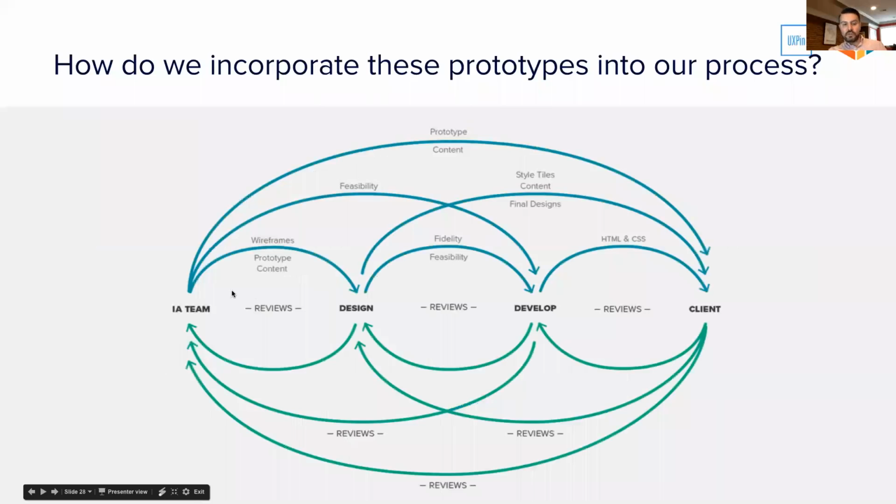So how do we as LookThink incorporate these prototypes into our process? As you can see from the diagram, pretty much everywhere and in every way. Information architects are creating them and sending them off to the client. The client is commenting on them and sending them back to the information architects. The information architects are sharing them with the designers to get them involved with what is coming. The information architects are sending them to the developers to gut check feasibility.